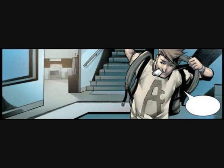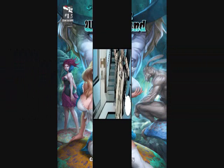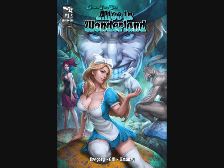Also to note this week, Alice in Wonderland, the hardcover is now available in stores. I'll show you guys the cover really quick. It's an older miniseries. It was a 4-part miniseries. It's all now collected in this beautifully put together hardcover.